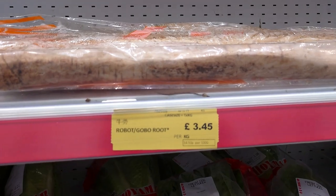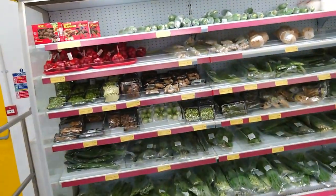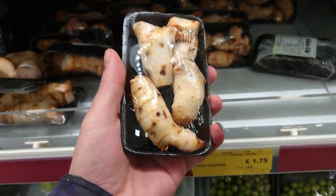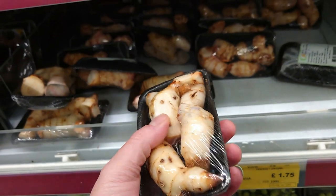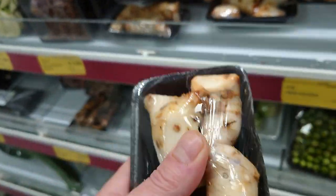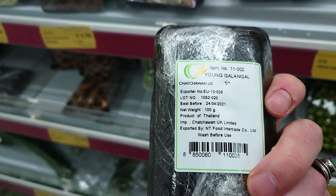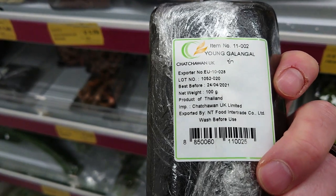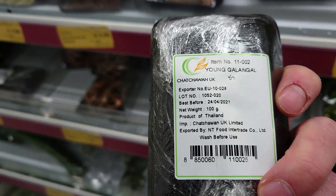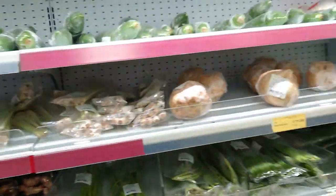Never heard of that. Interesting. I wonder how long this stuff lasts. I said to Jason recently I wanted to get some galangal and some lemongrass for doing more Thai noodles. But I don't know how long it lasts. Best before, wash before use. Best before the 24th of April. Oh no. I'll never use it that quick. Well, we're only down the road, aren't we? So yeah, when I'm ready.